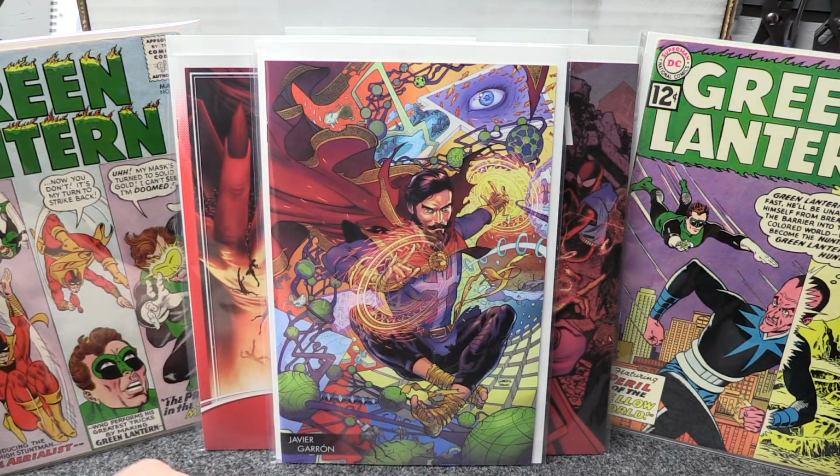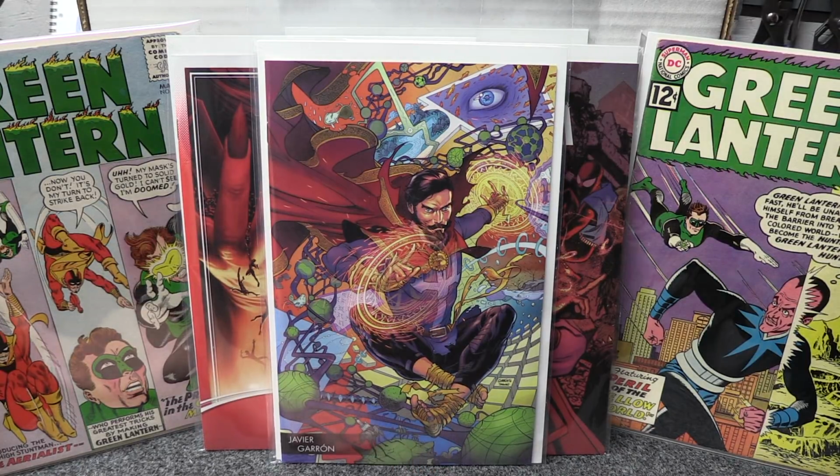I got the Young Guns variant for that. As you know, every week for the last few weeks, there's been a Young Guns variant. Pretty sure these are just one per store. Like I say, I spend a ton at my shop, so I tell him I want all these. He gives them to me at cover price, which is really awesome.